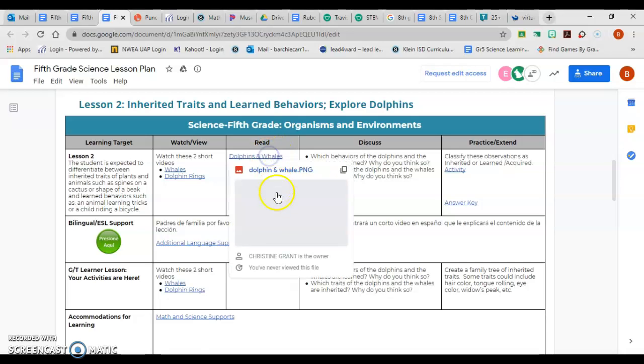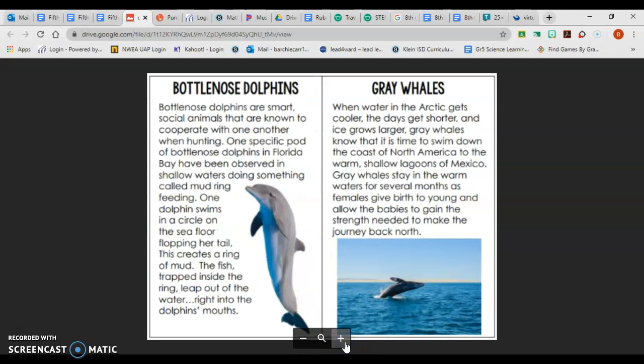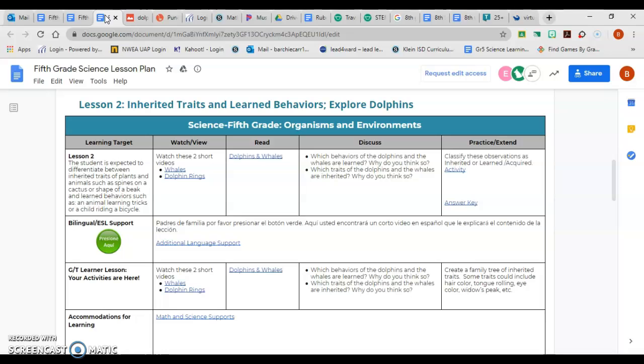Then you're going to read this article. Click on that and it's going to pop out into a new tab. You don't need to print it and you don't need to download it. And this is the whole article, and you can make it bigger, you can make it smaller, whatever you need, but you can see it's quick and short. So this side about the dolphins and this side about the whales, because we're comparing their traits and behaviors.